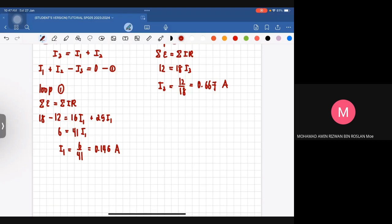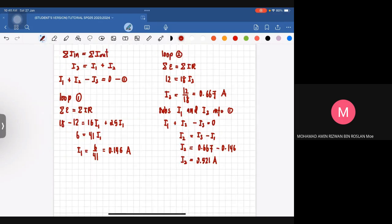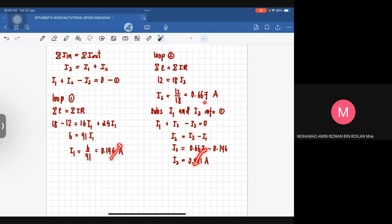So what we can do is substitute I1 and I3 into equation 1. So this is I1 plus I2 minus I3 equal to 0. So we are looking for I2, that is I3 minus I1. So I3 is 0.667 minus 0.146. So kamu akan dapat 0.521 ampere. Okay, so ini kamu punya I2. Okay, done. We've calculated I1, I2, and I3.